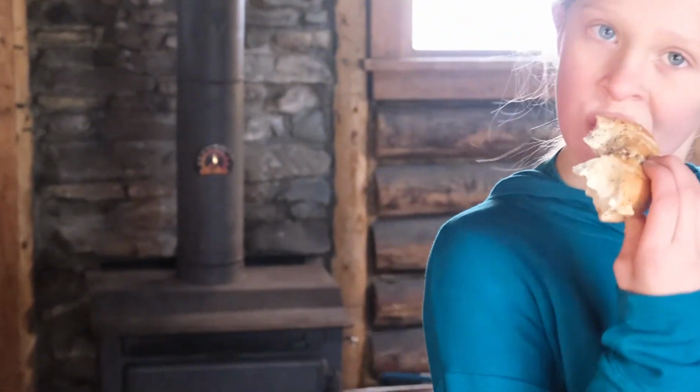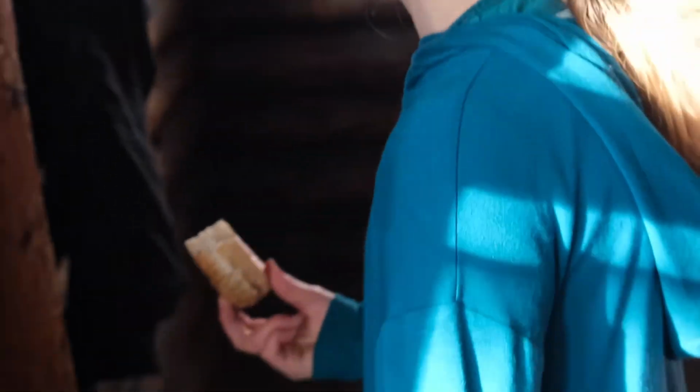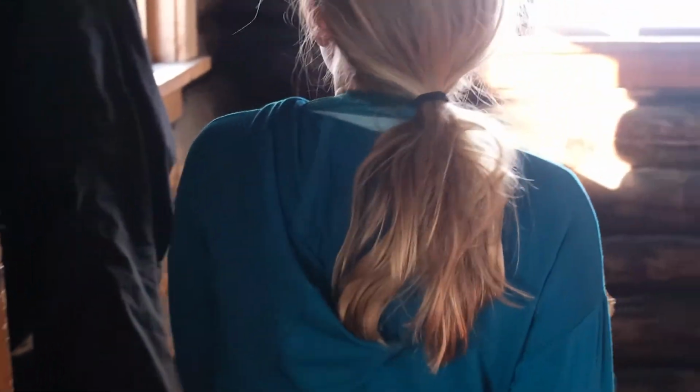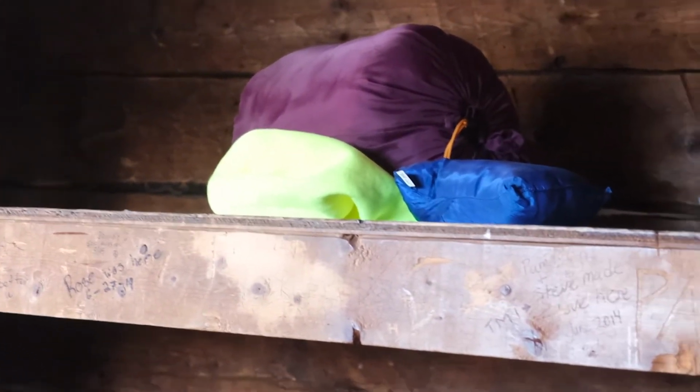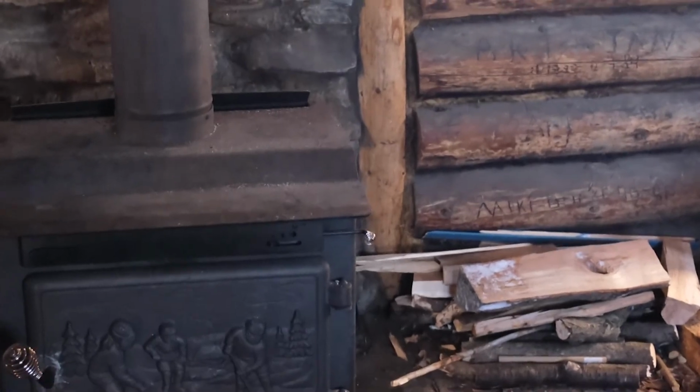Freya, you want to give me a little tour? Alright, so when you come in the door, you put all your shoes there, and then you walk this way, and this is my room. Are there two bunks in here? Yeah, there are two bunks in every room. There are four rooms, so that makes eight bunks. And look at this, there's a wood stove. A wood stove, which is pretty cool.